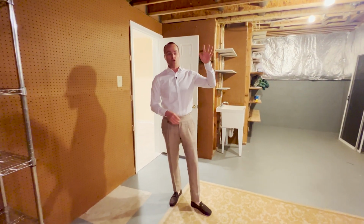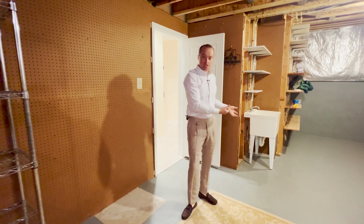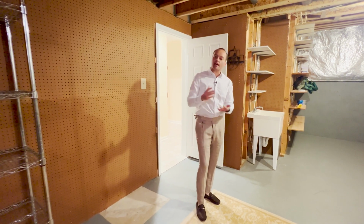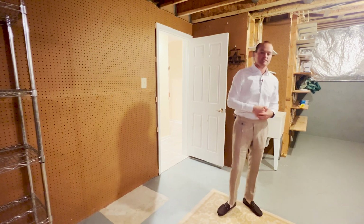When you have upstairs laundry, a lot of times you don't end up with a sink up there, and then you don't necessarily think to put one down here. And if you need to do hand washing or anything, it can be a little bit tricky. So this is wonderful that we have a sink down here.